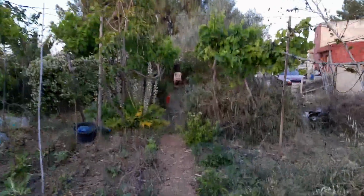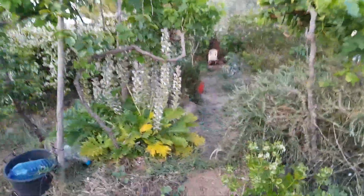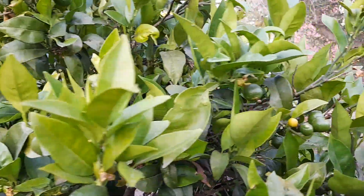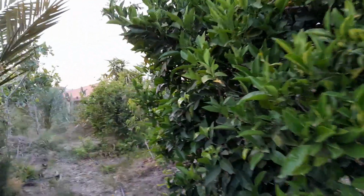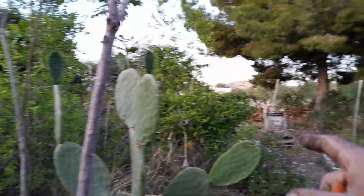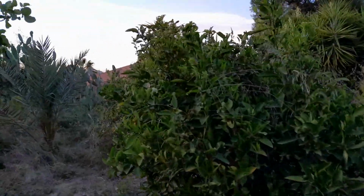So I will finish with the part of citrus: orange, clementine, mandarin, lemon. Here we got the lemon. Last year it was a good year for orange, and I put no fertilizer, only organic matter. Mandarin, I don't remember the name in English, mandarin. Here another orange.